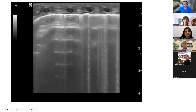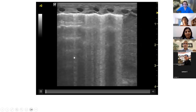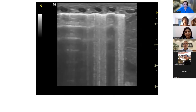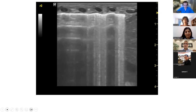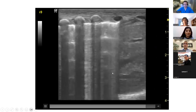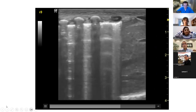And this is R1, and we can see also in R2 the same thing with A lines predominantly here and B lines in the lower parts, but good sliding and well aerated lung. And in R3, also the same with more compact B lines here near the liver, but with A lines and good sliding and a well aerated lung.